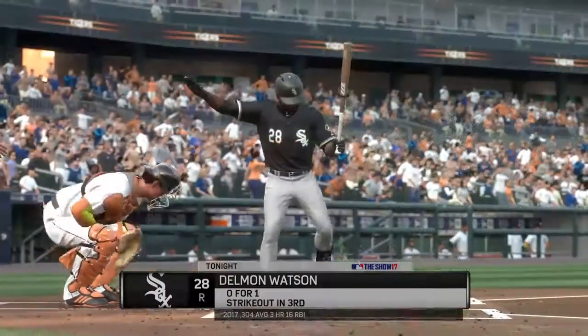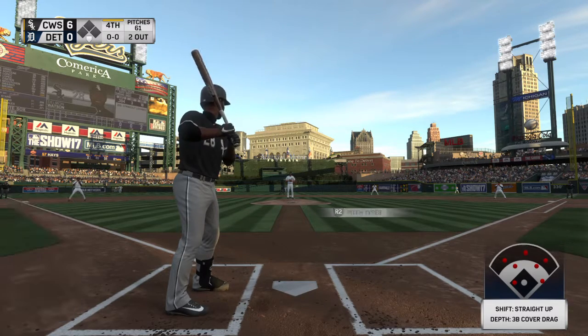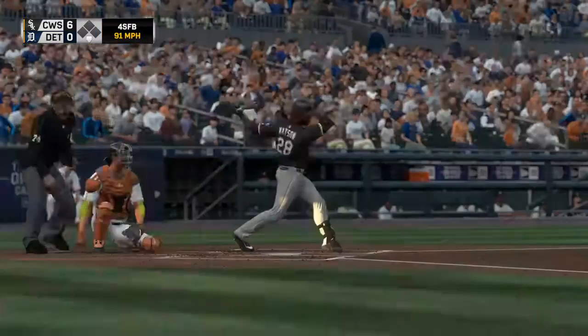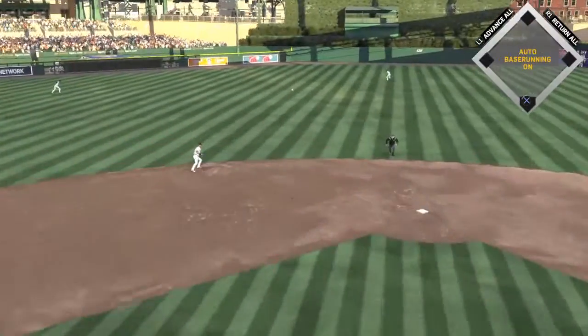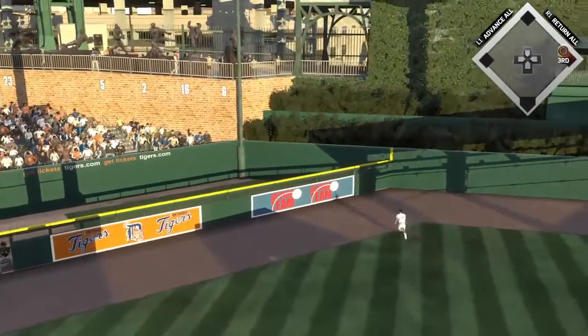Now batting. Stepping in and ready for another shot, Delman Watson. He's 0 for 1 thus far. Swing and a miss that time. It's 0-1. You know, that can really be an effective pitch to a guy that has a lot of pop. They're up there looking for a fastball up in the zone, so if you can place it a little above it, they have a hard time getting the barrel up there.